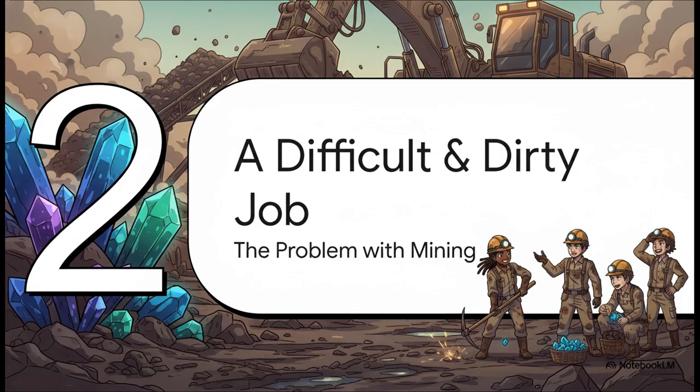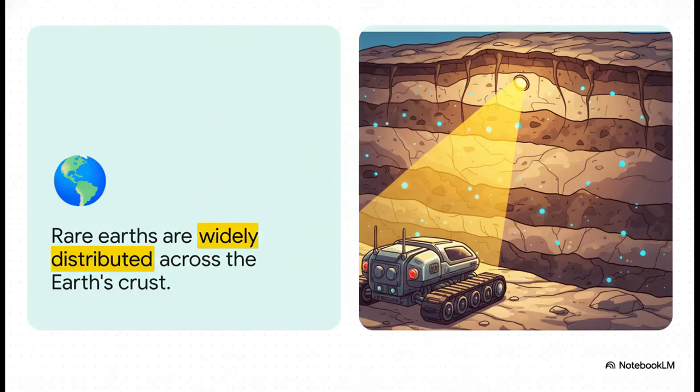Well, there is. Getting them out of the ground, it's a really difficult and pretty dirty job. And here's something you might find surprising. These rare earth elements, they aren't actually that rare. They're found pretty much all over the Earth's crust. The real problem is that they're spread out. You almost never find enough of them in one single spot to make mining profitable.